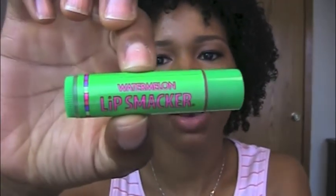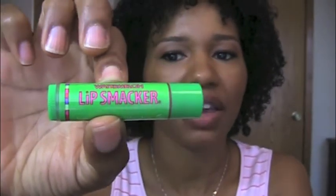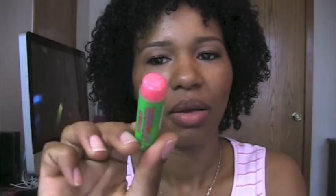We'll see. And this one's kind of fun. I got the watermelon Lip Smacker because Lip Smacker is like my favorite little tube gloss. Yes, it does smell. It smells like the watermelon, like Jolly Rancher candy. And I'm wearing that right now. So that's just something that was sort of fun, just to change it up from the regular cherry and strawberry.